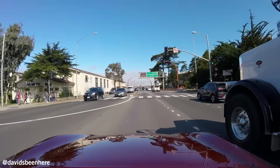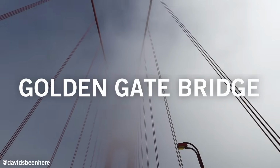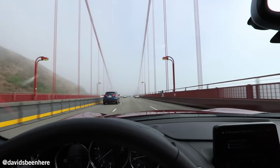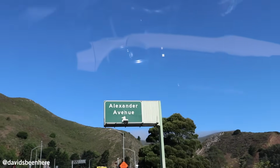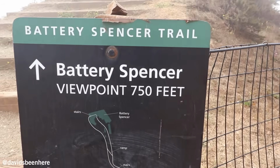We're about to cross the Golden Gate Bridge. This bridge was built in 1933. It connects San Francisco to Marin County, and it's 1.7 miles long. My God, it's so foggy right now, you can barely see the bridge. It's pretty incredible though. This is how San Francisco is all the time. And it's a bit nippy right now. We're going up to Battery Spencer. It's a lookout point. From there we have incredible views over the Golden Gate Bridge and San Francisco.